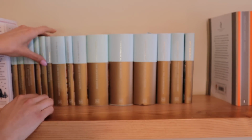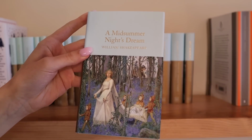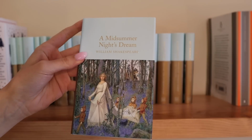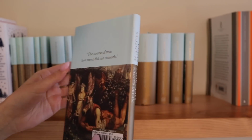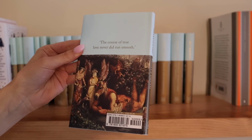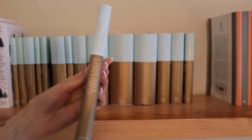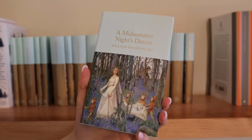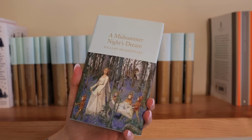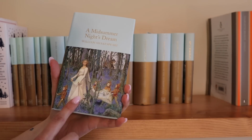And then the last Shakespeare play that I have in this edition is A Midsummer Night's Dream, which is my favorite comedy, and this might be one of my favorite covers. I love Bluebell Forests, everything about this, love it so much. And on the back we have Bottom, who is one of the best characters in the play, and it says, "The course of true love never did run smooth," which is one of my favorite lines from the play. Just this whole play, if you're new to Shakespeare, I highly recommend starting with A Midsummer Night's Dream because it is hilarious and romantic, just a wild time. Highly, highly, highly recommend everybody read it. Probably my favorite edition of the play as well.